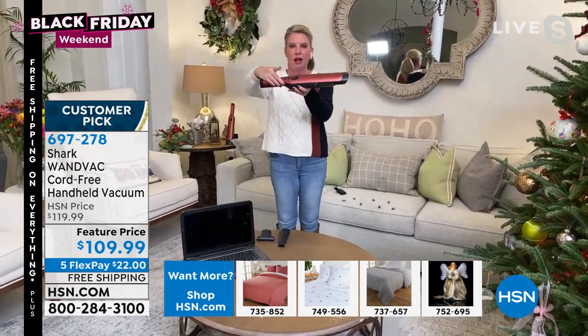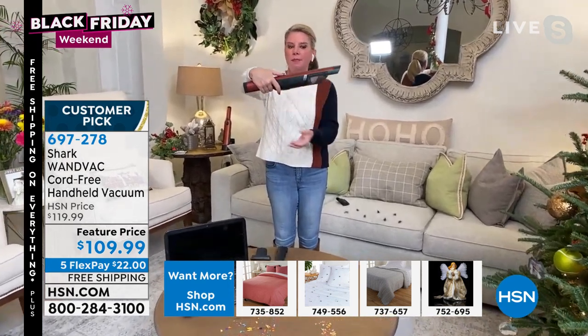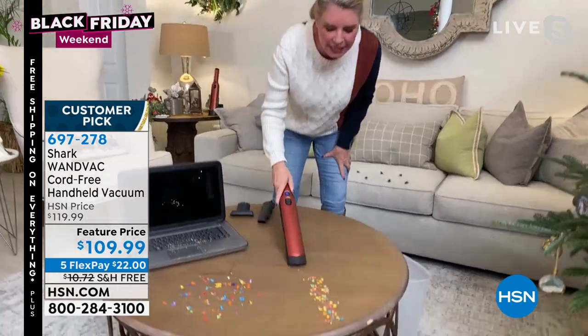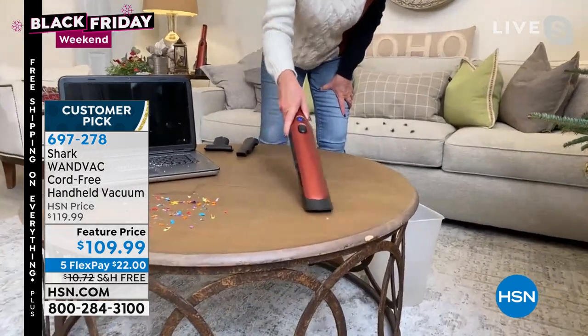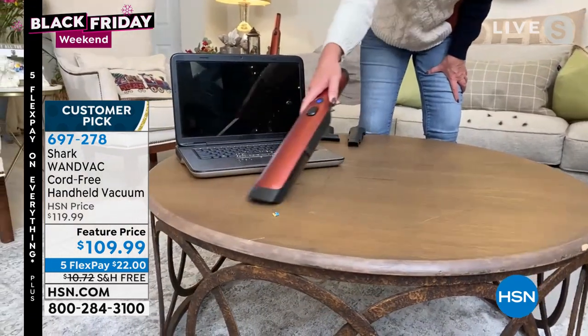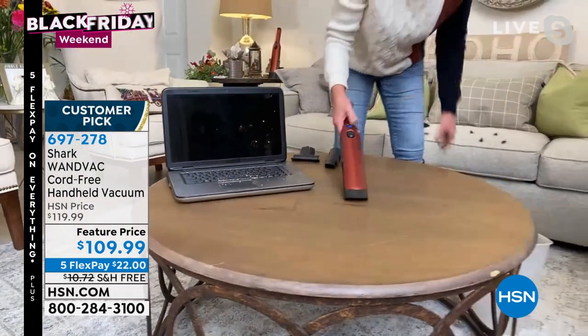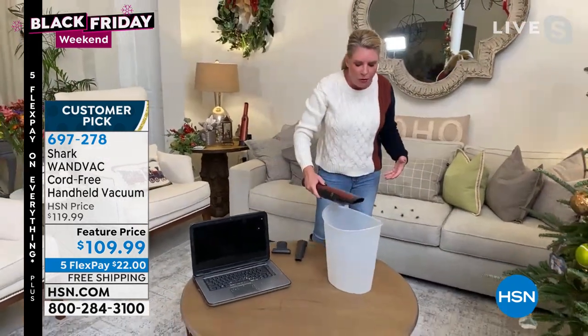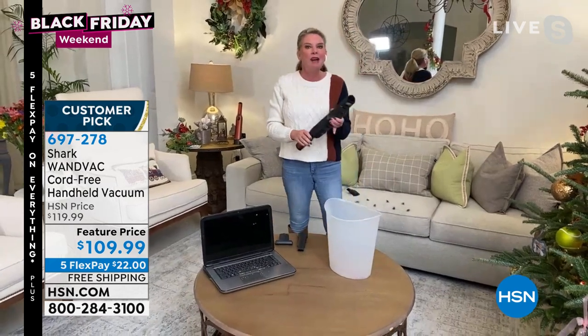You've got a button here to turn it on and off, and another button right above that releases your canister. Look at this, it's going to tackle all of these messes. I think when people hear 1.4 pounds, they get nervous. They think, oh my gosh, there's no way it can be powerful. They think, it's cordless, you take away the cord, you cut the power. Not with this one.